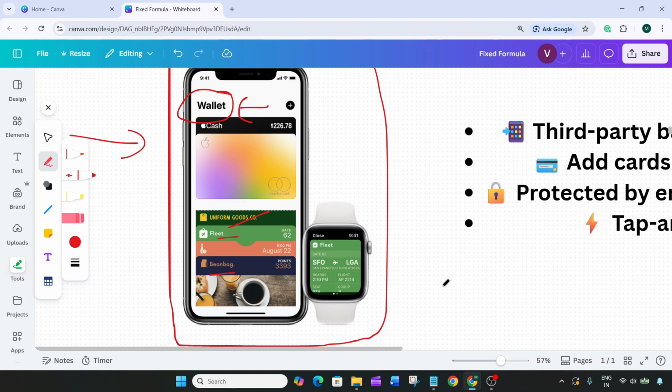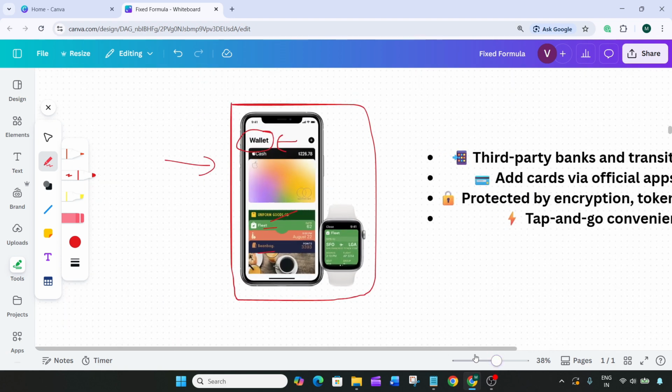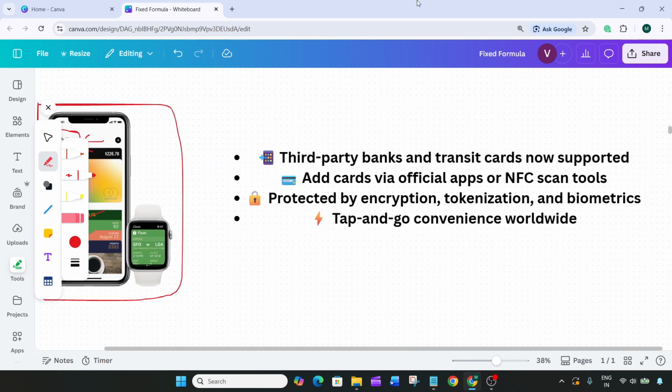To get started, make sure your iPhone is updated to a recent version of iOS and that NFC is enabled by default. For most banks and transit systems, you simply open their official app and choose Add to Apple Wallet. Follow the on screen instructions to verify your identity.